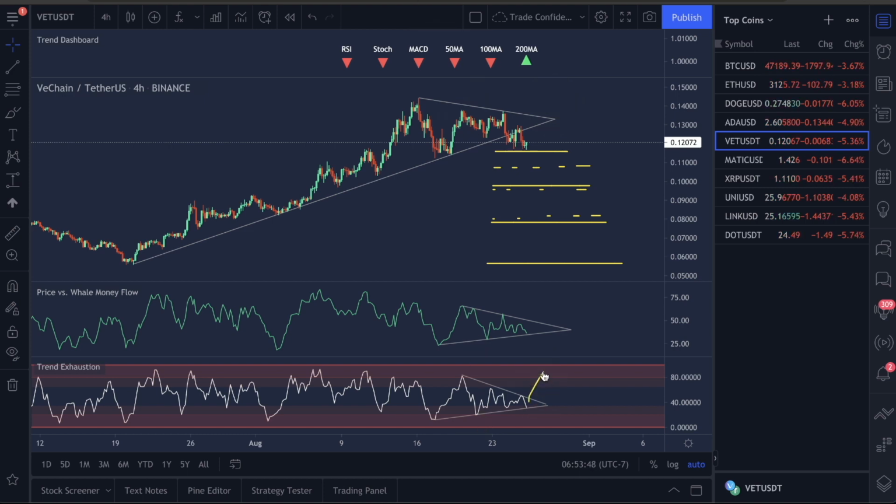When we push up into the top red section here for the trend exhaustion, I always look to take 25 to 50% out of the trade when I get up here. You guys see me do this on ADA. You see me do it on Ethereum. Guys, this is the setup that I think you guys are really going to like going into this weekend, because I'm not going to cover VET until probably Monday or Tuesday of next week.